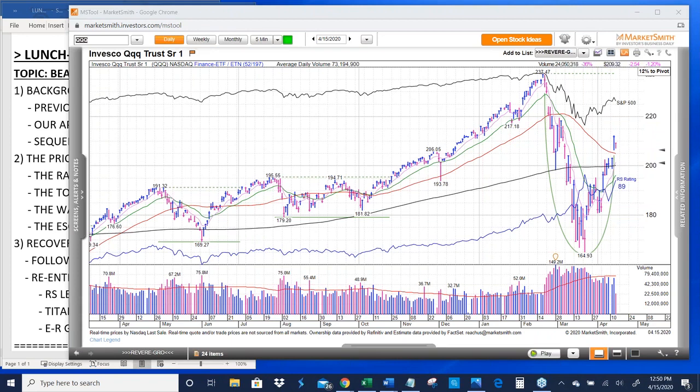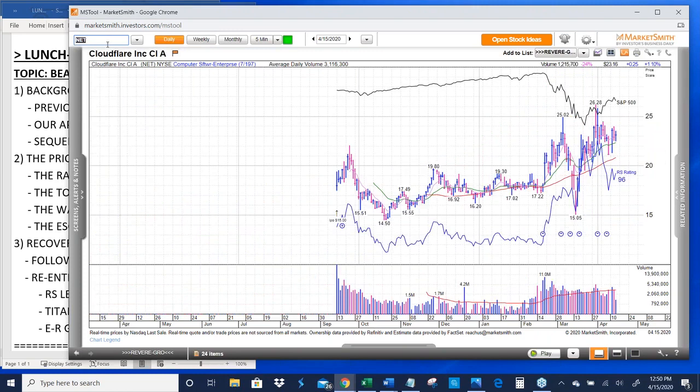Cloudflare, is it a leading stock in sales and earnings other than its RS rating? Let's just say that it's good enough to be in my portfolio as of right now. I've read the story. I'm impressed with the story. I like the relative strength, and I'm not supposed to show the sales and earnings on here when I do these demonstrations because it's proprietary MarketSmith data, but it's fundamentally sound enough.